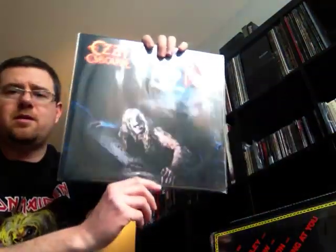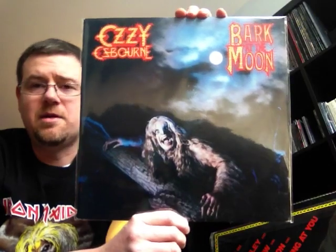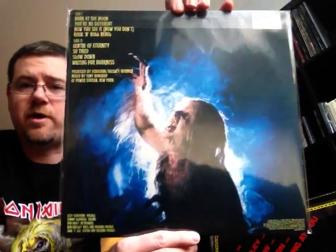This is Bark at the Moon. So this is the first album that Ozzy did without Randy. Jake Lee is now featured on guitar, and this is one of my faves. This is a fantastic, fantastic record. Really like Bark at the Moon.